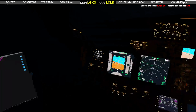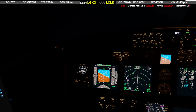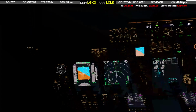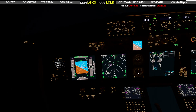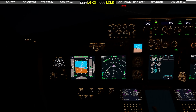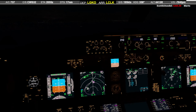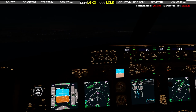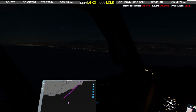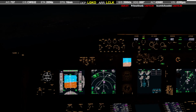There we are, there's the airport. Should take us around. Well, there we go. Descending down. I'm gonna keep on coming in. I don't see Kevin coming in yet. He's out there somewhere. All right.